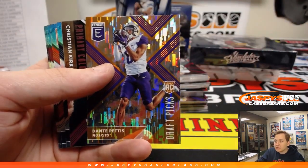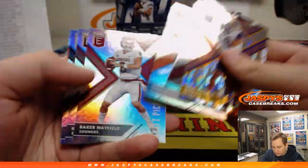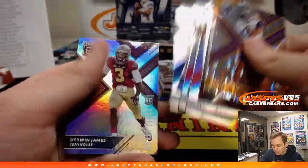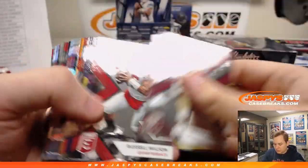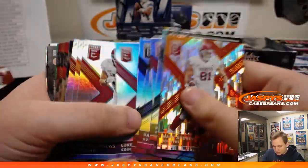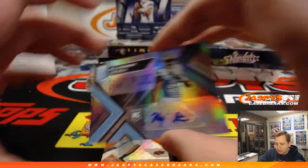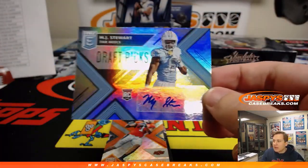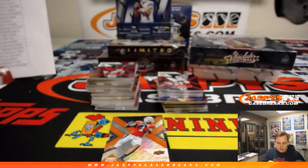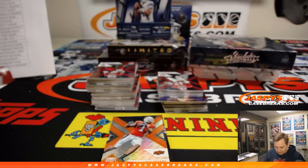We got Dante Pettis. Mark Andrews, Ravens, right there. Next autograph is going out to whoever has the Tar Heels. We got MJ Stewart, Tar Heels autograph. MJ Stewart. Let's see. Buccaneers again. Tampa Bay Bucks. That's going out to Eric L. again. Racking up the college autographs so far.